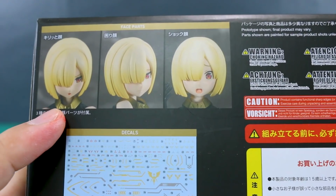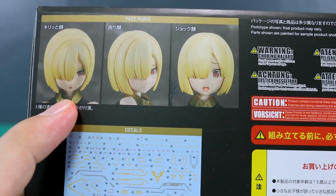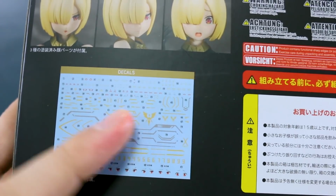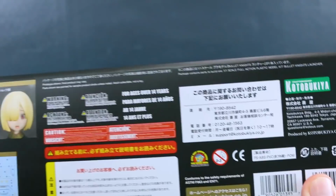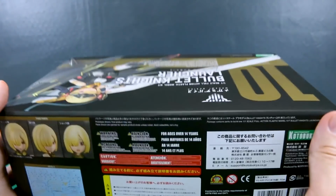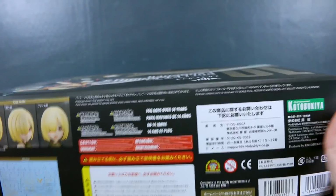For different face options for this kit, they're pretty nice compared to some past releases. Some of the face options haven't been all that interesting, but these have some pretty expressive faces here, so you should be able to do some pretty cool posing with those. That's nice. There's a decal sheet, you can see pretty extensive with all the little markings and everything on there. And the list price for this kit was 6,400 yen, so it's definitely a little bit more expensive, but as you can tell, it's a pretty good sized box, and with the giant weapons like that, you know, that's going to add a little bit to the cost, of course.